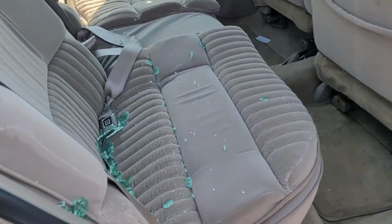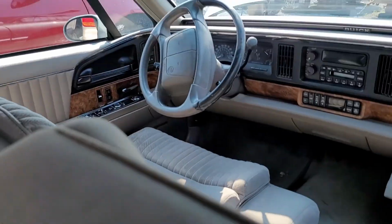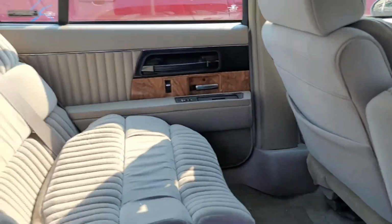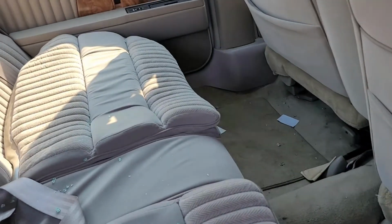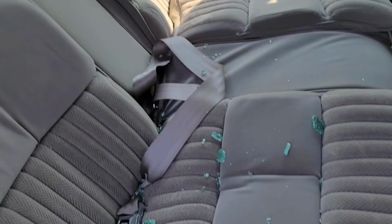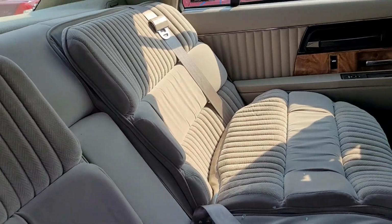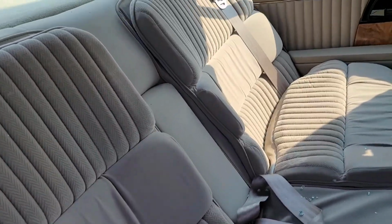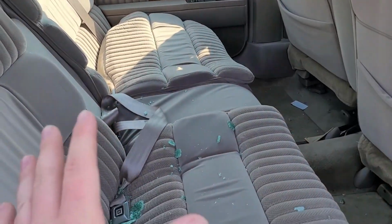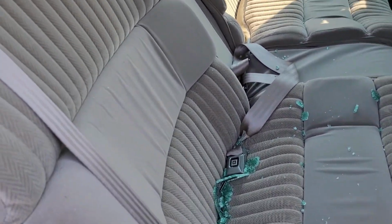Let's take a look at the back seat. See, even this car doesn't smell bad. It just smells like an old car, like an old person car, which I can definitely tell it was an older person's car. Everything down to the floor mats are in good shape. Seats look like little sofas. I dig the seats in these old GM cars. I will give it to GM for that. Not a big GM fan, like I said, but these seats are pretty damn nice.